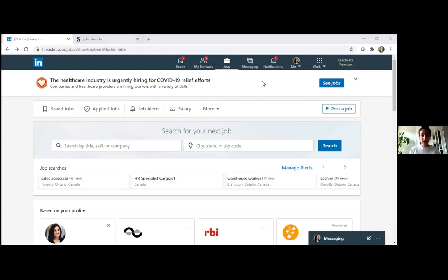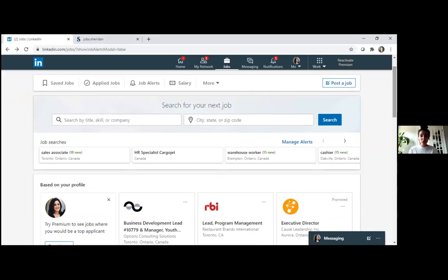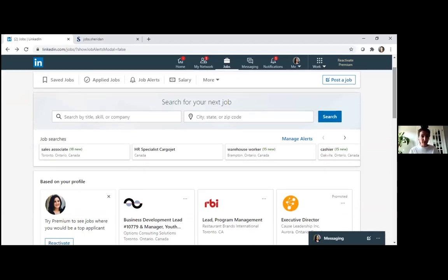Okay, so we've clicked on Jobs now. What you'll see right away is right now LinkedIn is promoting jobs in the healthcare industry. So you'll see that here at the top. So if you are looking at something like that, that is a decision that you'd have to make on your own, but you could click those jobs here if it is something that you wanted to explore. However, we're going to jump into the search feature here. So what I'm going to show you is how you can search for the jobs that are posted on LinkedIn.